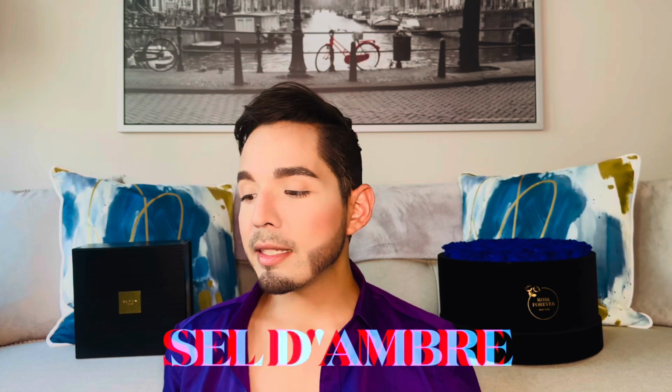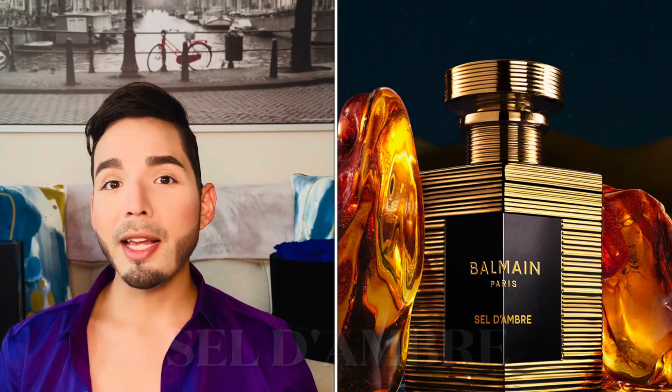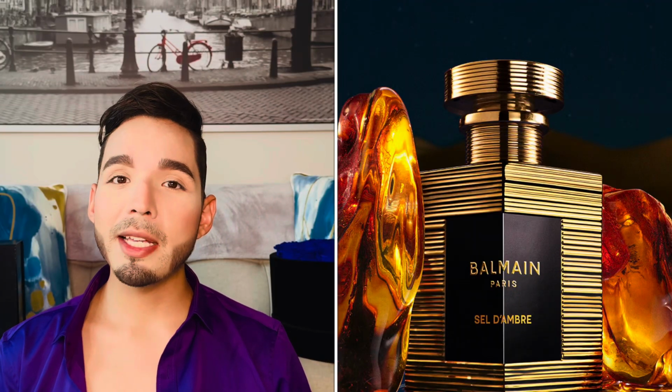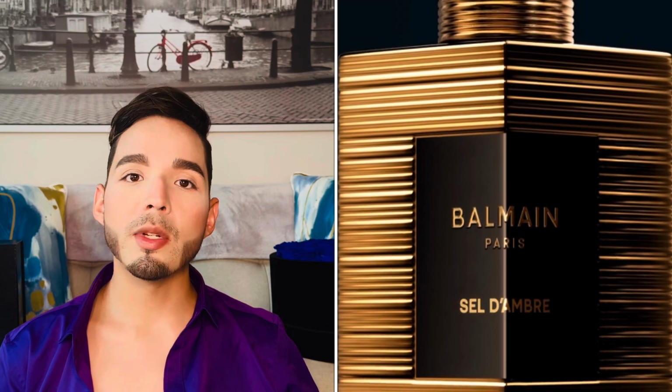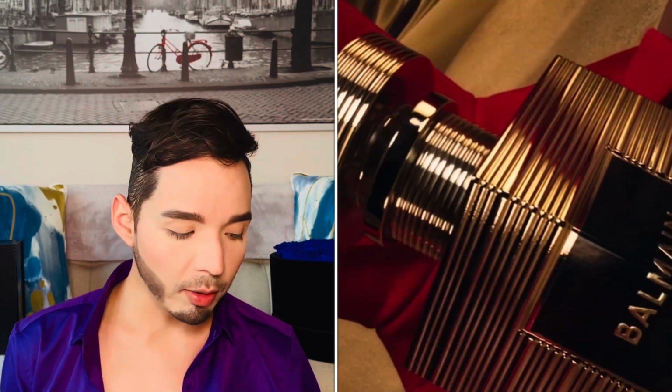The next one we have is Sel de Umbre, which is the amber fragrance in this range. It comes in a gold bottle with a black sticker and gold font. So probably the prettiest bottle. It's a little glitzy, it's a little bit much, it's a little gaudy, but it's a very nice bottle as well. All of the bottles are actually inspired from old bottles that Balmain has used before in the 1940s. So this is not a new design. They have brought it back, obviously, to pay homage to its heritage as a fashion label.